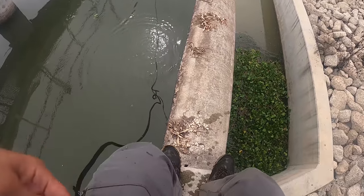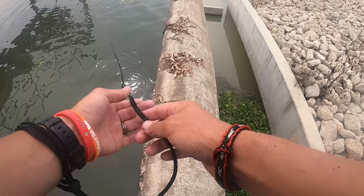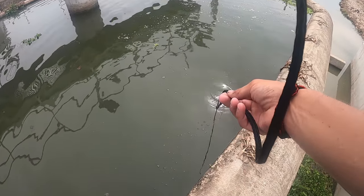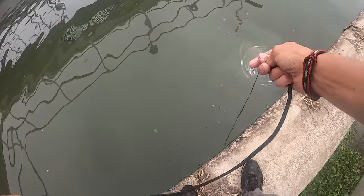Actually, I'm gonna have to be so careful here. This thing is rounded in front of me. If I slip, I'm going either in this water or a very long way down there. I would 100% prefer to just fall into the deeper water.